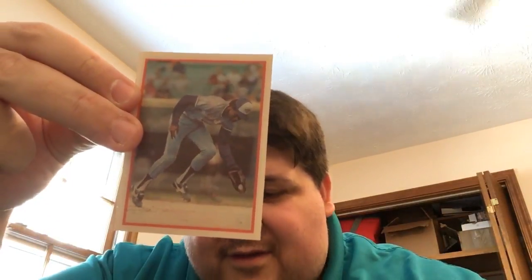Oh, and here's the shortstops card. You have Scott Fletcher, Cal Ripken Jr., Tony Fernandez. That's pretty awesome. Love it. There's some throwback stuff in this box. So the throwback's not lost on me. I love it.